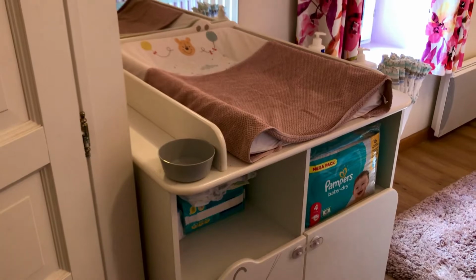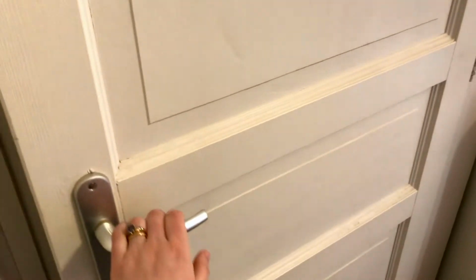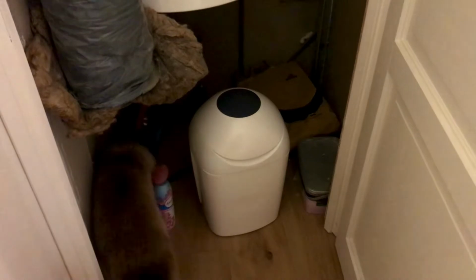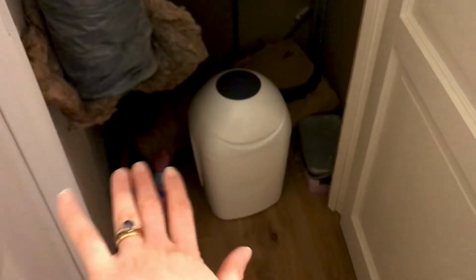Right next to her changing station, in this little room here, is where we have the boiler. Sorry about the state of this, guys. And here is the nappy bin. Even though there are no odours, it's just nicer for us and for Lucy to have this bin out of the way as well.